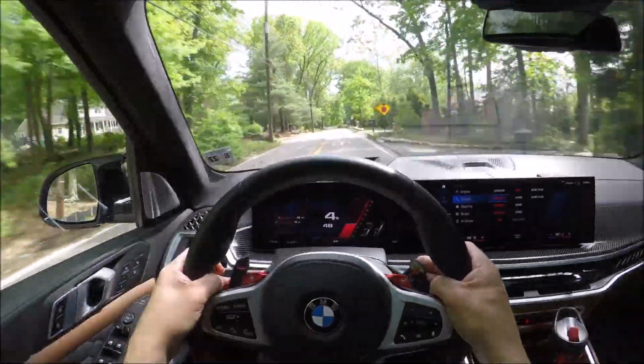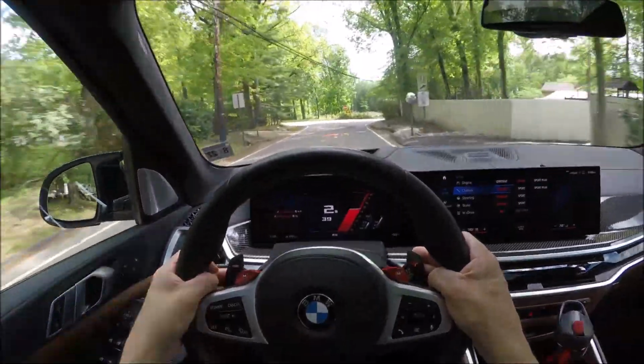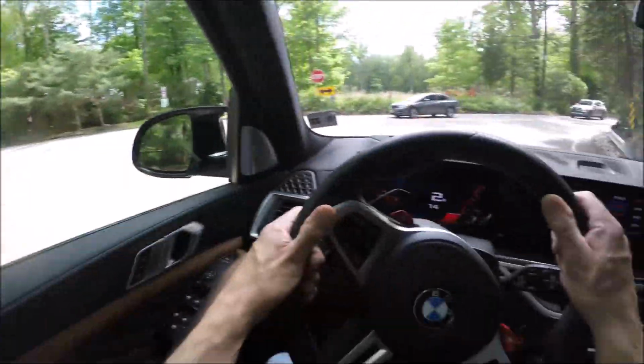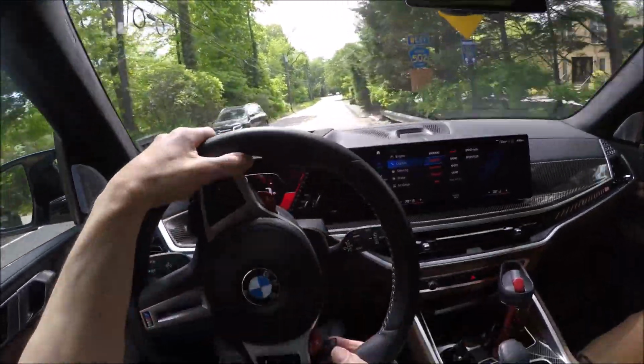And now let's see, I'm going to downshift from third, downshift to second. And now when I come to a complete stop, I believe in this sport mode, it's going to put us to first. So let's see. Yep. Where in the other mode, we were having second gear starts to be more efficient.